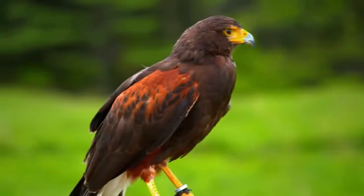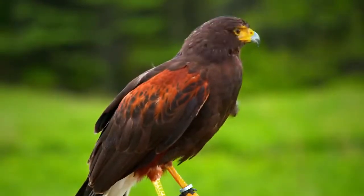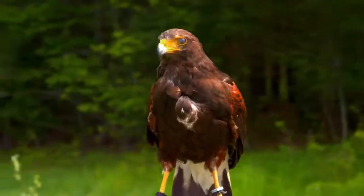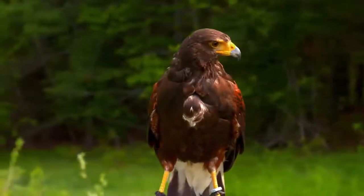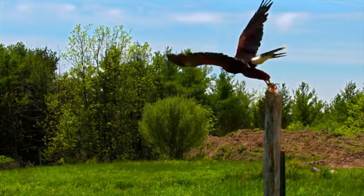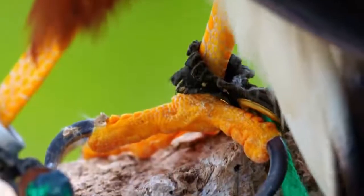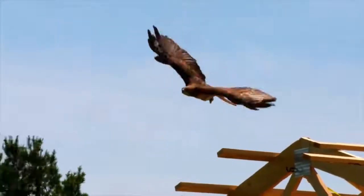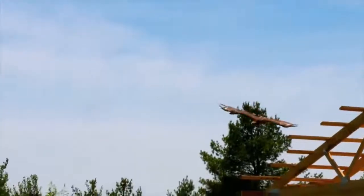To make the perfect kill, Harris hawks rely on brute strength, using particularly large and powerful beaks and talons. Hawks vary in size from species to species. The Harris hawk has an average wingspan of 115 centimeters. They're experts at taking prey in mid-flight. They can grab a bird at high speed using ratchet-like tendons in their toes. Once they grab on, they don't let go. The more the prey moves, the tighter they grip.